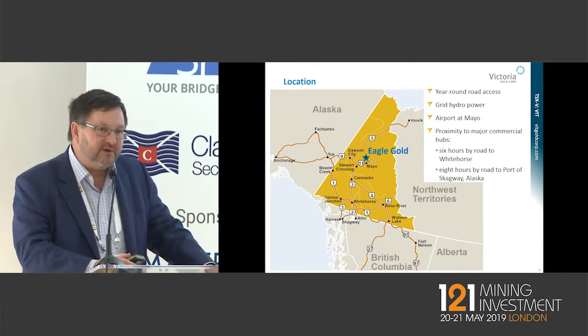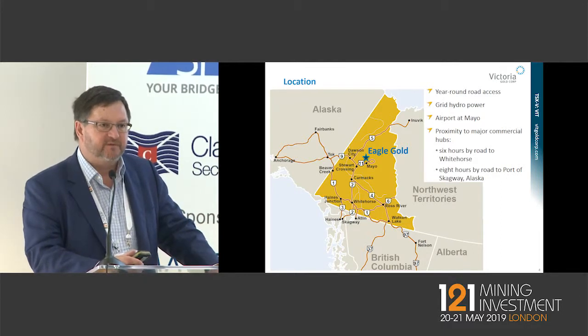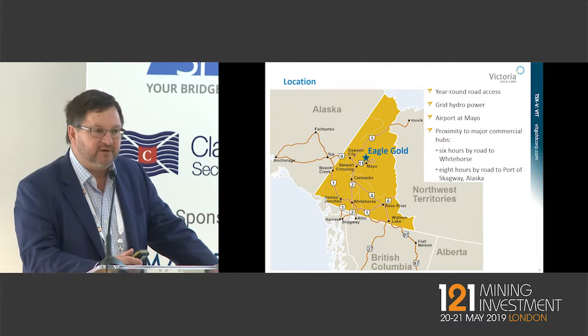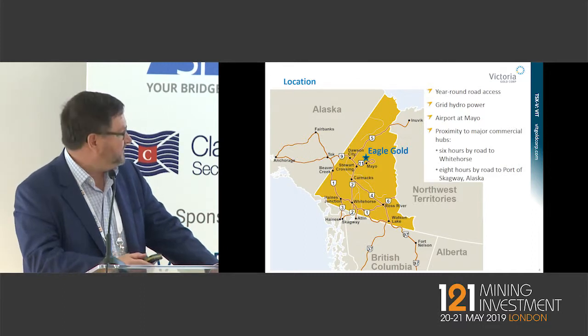We have good infrastructure. We have a paved highway within 40 kilometers of the project site. We've built an all-weather gravel road into the site, so we have year-round road access. We've also just completed a power line along that road and tied into Yukon Energy's power grid. So we have a long-term contract for low-cost hydroelectric power.